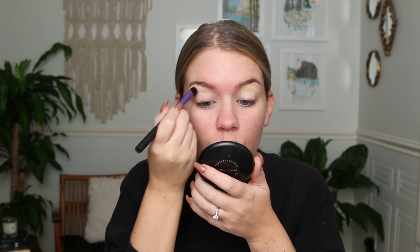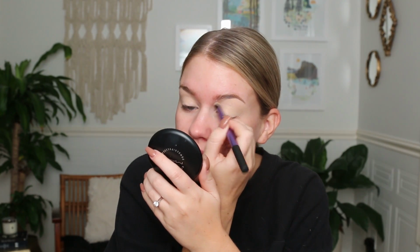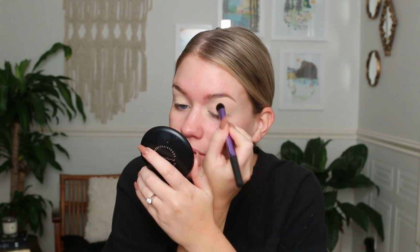I was trying to find more of the accent brush. The accent brush and the shading brush. I was trying to find more of those. Much to my chagrin, I did not find either of those, but I did pick up some other kind of little Real Techniques brushes anyways, just to give them a shot, you know?